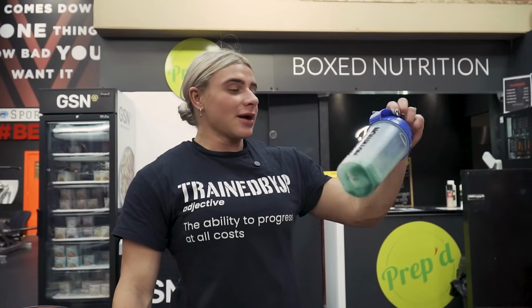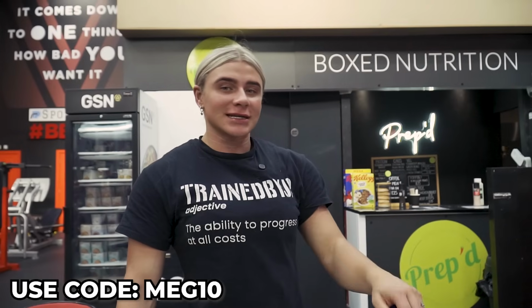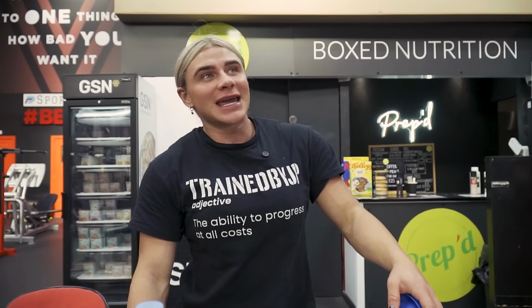I've just had my pre-workout, which was 20 grams of pumpage. The recommended serving is like 10 grams. I like 20 grams because then I can actually get a decent pump, especially being a little bit off-seasony. I personally find it really difficult to get a pump when I'm a little bit chubbier. Also when I'm off cycle, I definitely find it hard to get a pump.